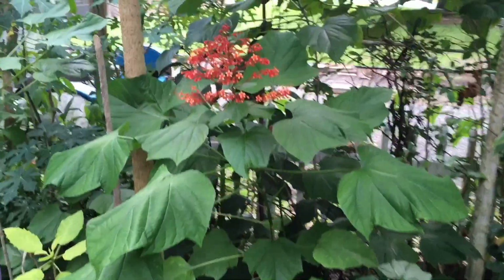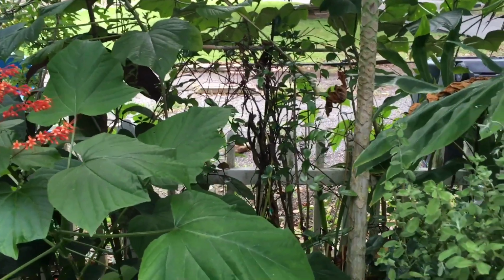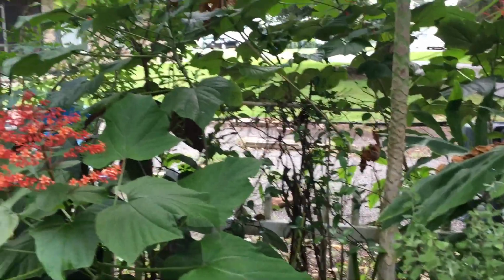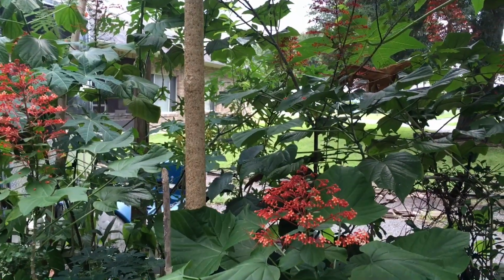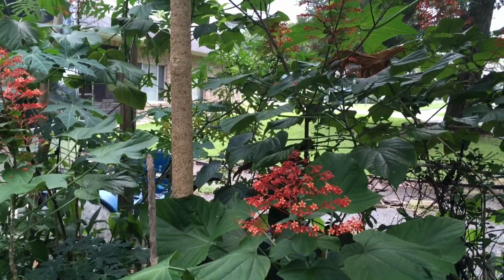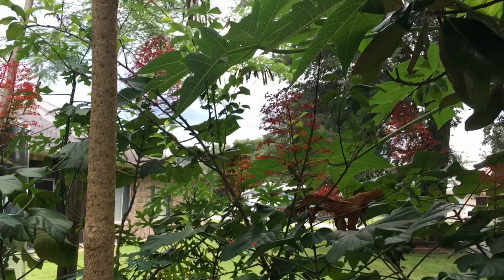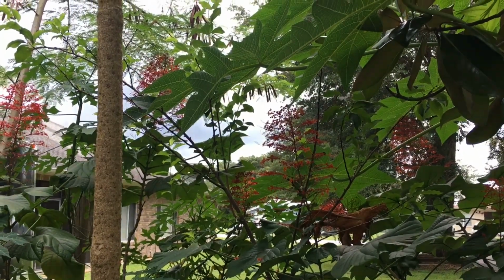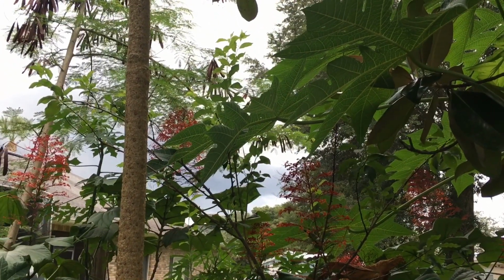Since last year, I did plant a jasmine. It's not doing too great in the shaded area here under the papaya. But my plum tree, which I believe is a plum tree, that's behind this pagoda, is doing well. It wasn't that great when I bought it, and since then it has shot up and has a lot of new growth.